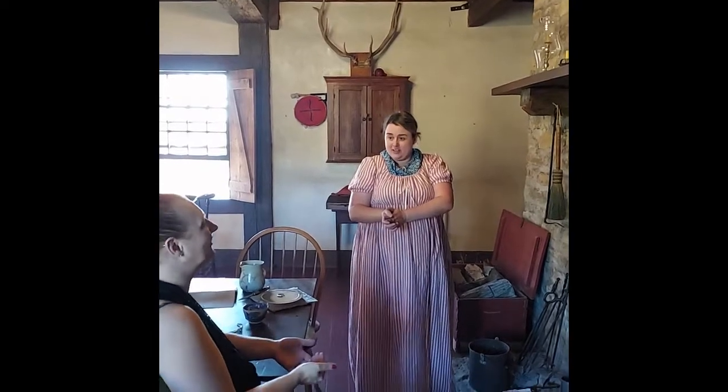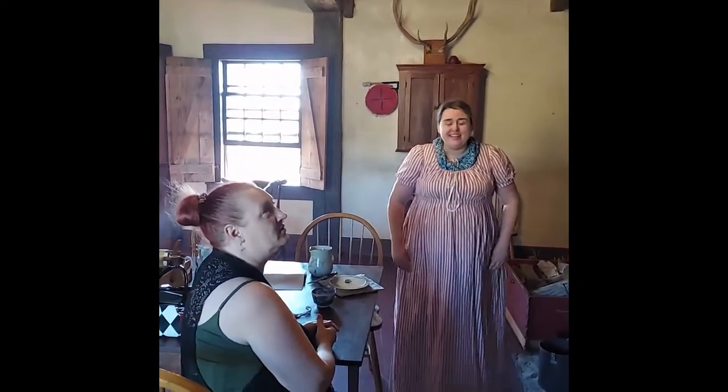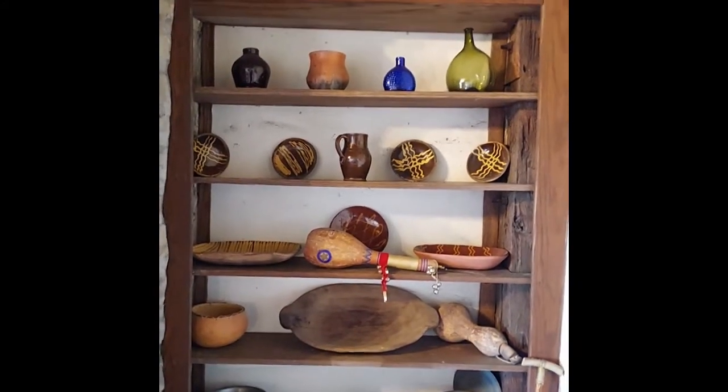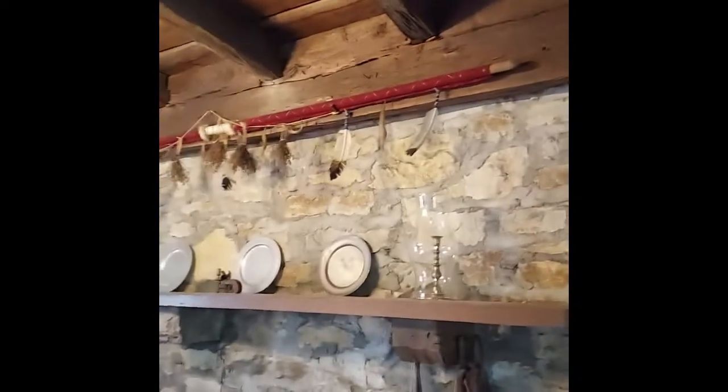So if we're not working directly with living history, we have yearly archaeological digs, ongoing historic research and writing. Excited. So yeah, that's what we're doing. I'm going to show you this pantry full of very interesting dishes. Beautiful dishes. And here is a bow with some arrows and a spear up there.